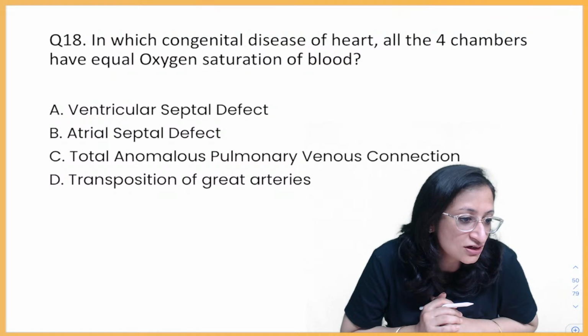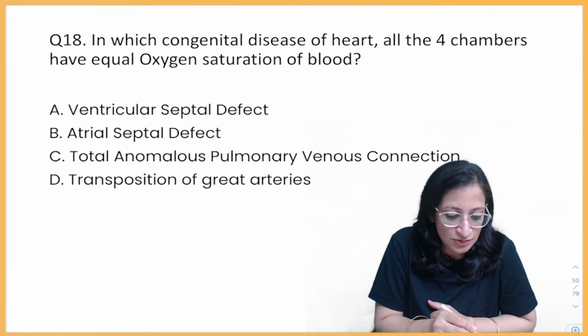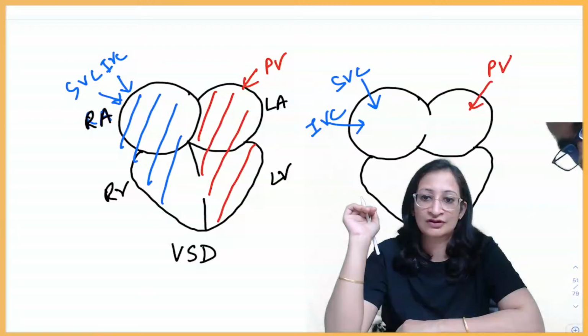Okay, so Himanshi, Akansha, Asha, Kishore, Avinash. Very good. So most of you are correct. It is total anomalous pulmonary venous connection. Equal oxygen.